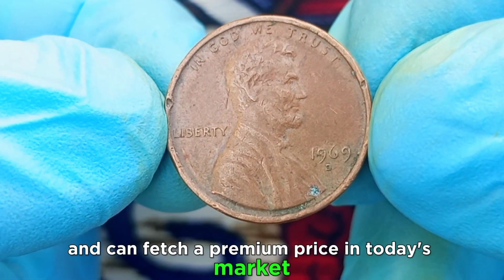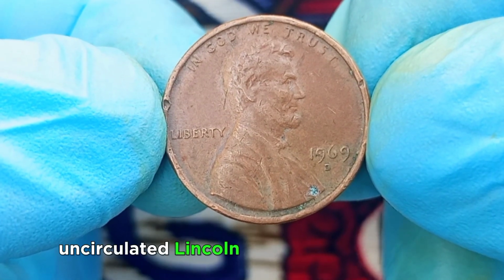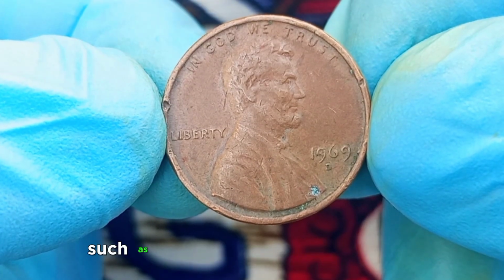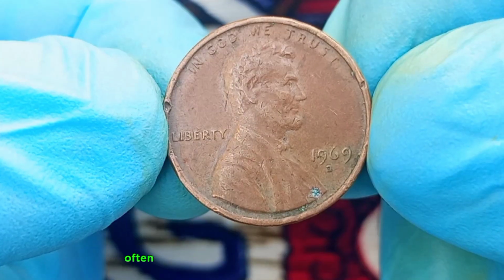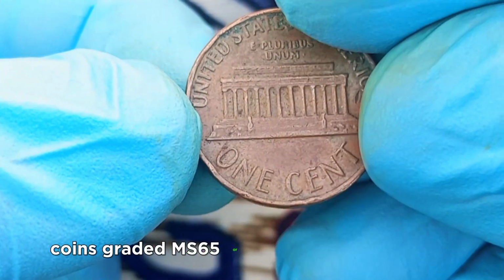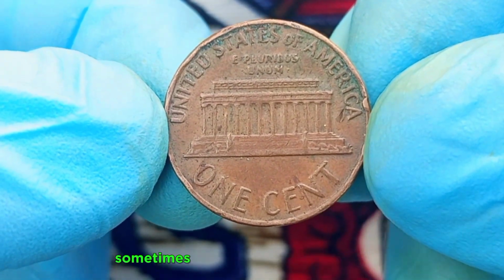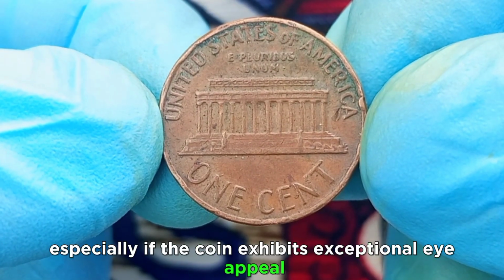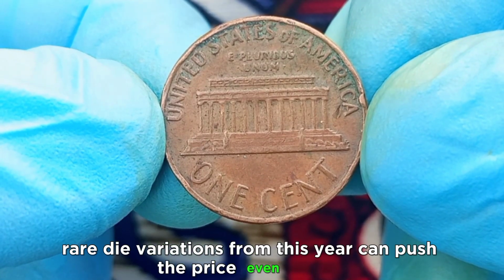Speaking of market value, the 1969D uncirculated Lincoln cent can range widely depending on its grade. Lower uncirculated grades such as MS-60 or MS-63 can still fetch respectable prices, often around $1 to $5. However, coins graded MS-65 or higher by professional grading services can command significantly higher values, sometimes reaching $50 or more, especially if the coin exhibits exceptional eye appeal or has no contact marks. Rare die variations from this year can push the price even higher.